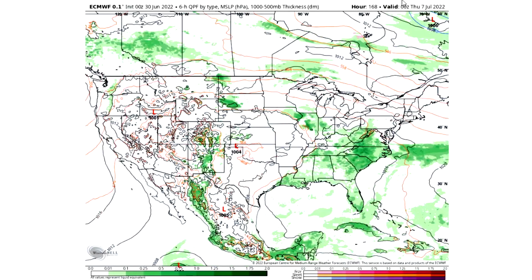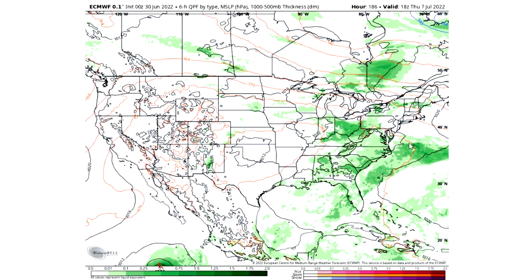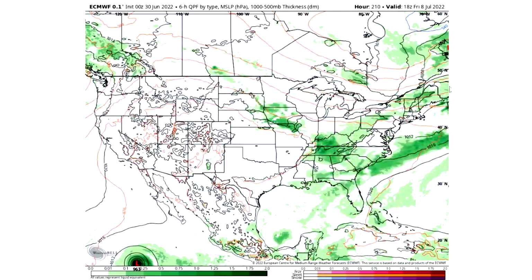Wednesday, July 6th, we see that this activity continues down here. We also see this activity out here continuing, so we're seeing a lot of the same actually. And then for the 7th, we see the east continues on with the storminess. So the east is going to be pretty stormy, especially later on in this pattern. We're seeing multiple days of this. Even for the 8th here, it's going to be a Friday, July 8th. We see the storminess continue there.